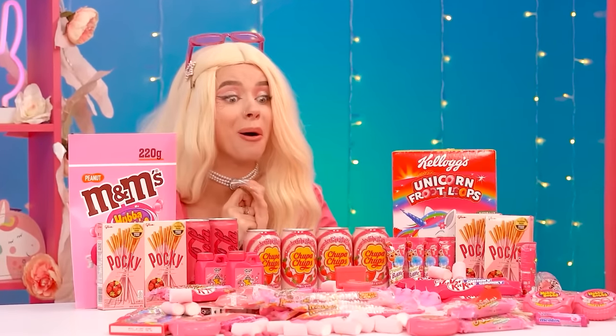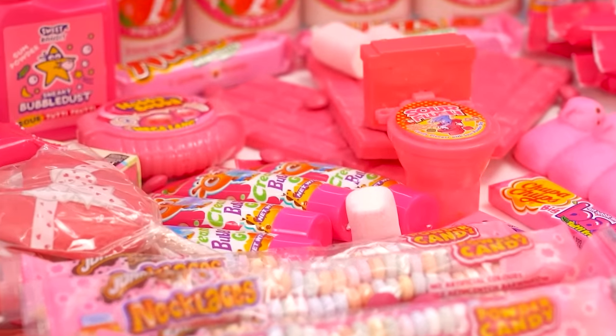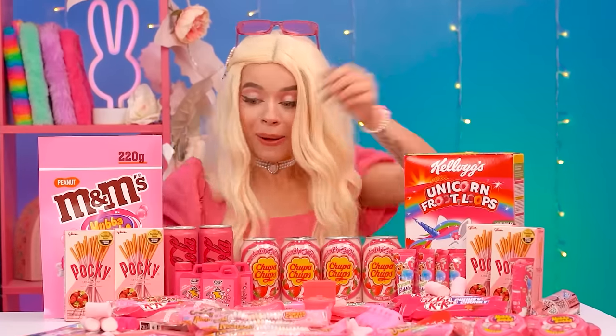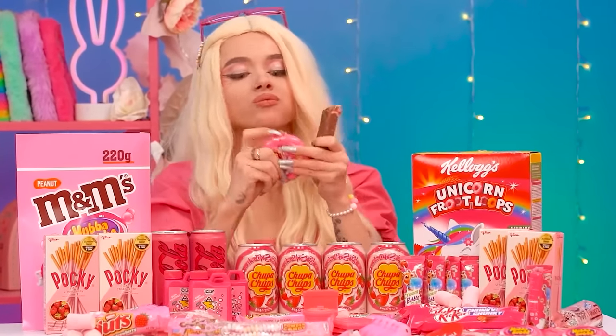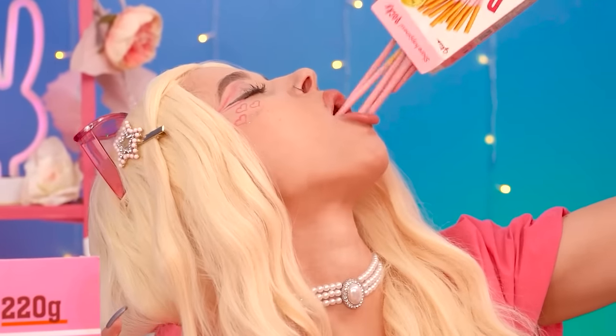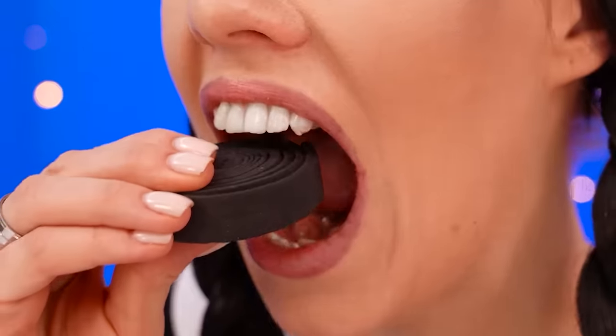Barbie's surrounded! So many goodies. Pocky sticks, M&Ms, sodas. All the works. It's a candy heyday. Barbie wants it all. So, so good. I can keep going and going. Nom nom! Crunch! Wednesday wants in on the action! Let's get started! Bubble in trouble!